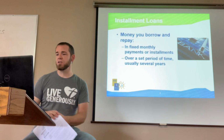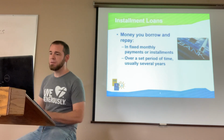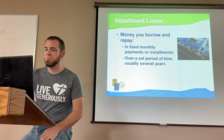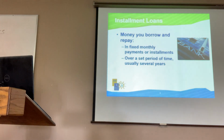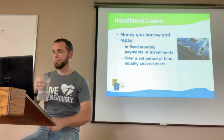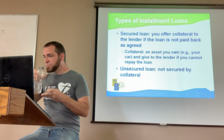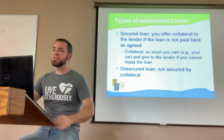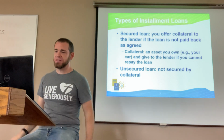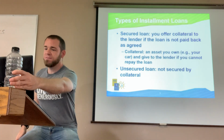Installment loans. So installment loans are money you borrow and repay in fixed monthly payments, or installments, over a set period of time, usually several years. I feel like we've already covered that, right? You guys understand fixed installment loans. Okay, there are two types of fixed installment loans: secured and unsecured.